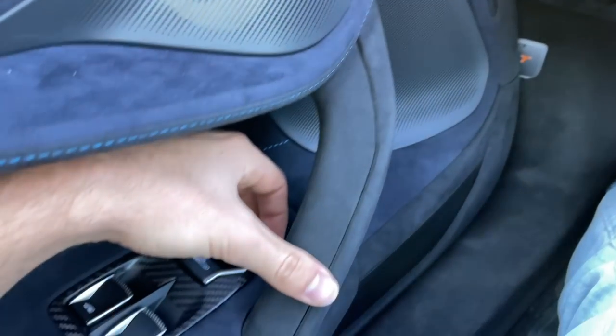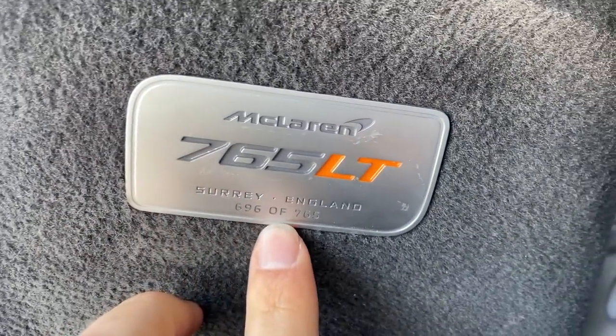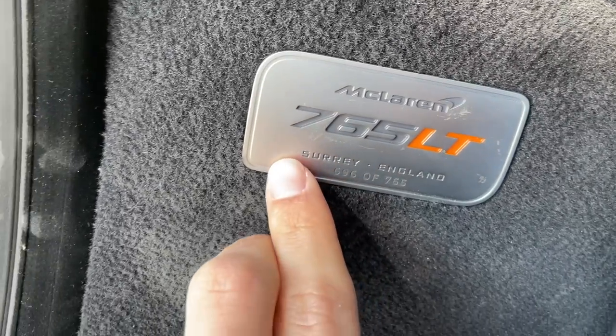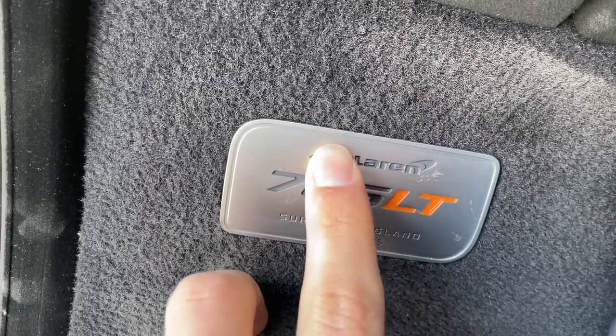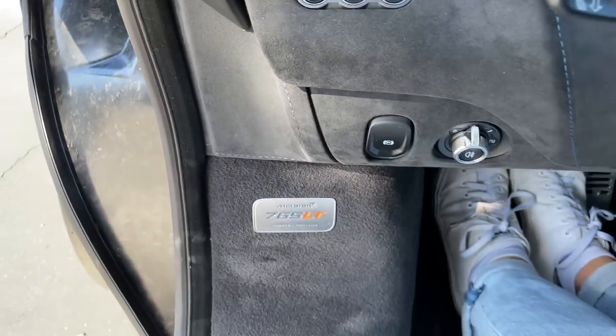Oh, I didn't show you this. Pop open the door. Very easy. Over here, you're going to have a plaque on every 765LT. It's going to have the number of the car out of the 765 they're producing. This is unit number 696. This is made in Surrey, England. It's a production facility, 765LT. It's got depth there. That's really nice. So does the McLaren. That's a nice detail. Very cool. Very, very cool.